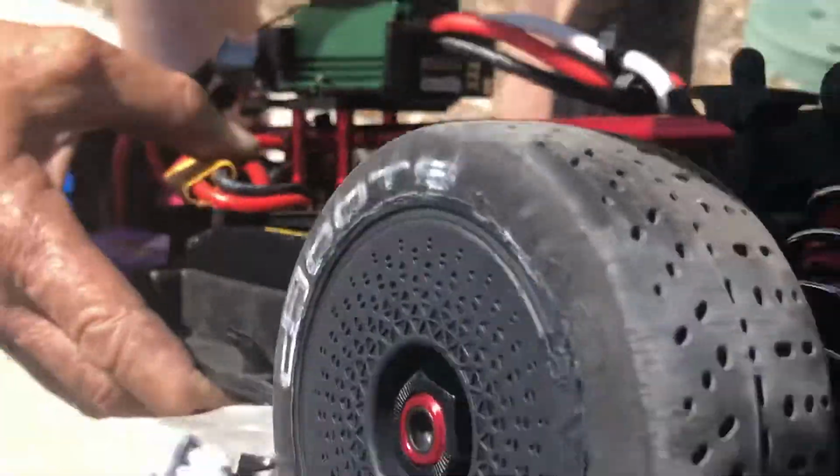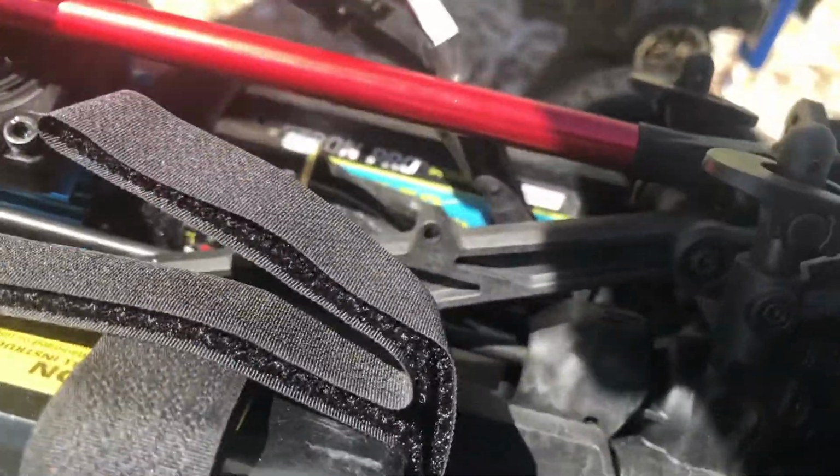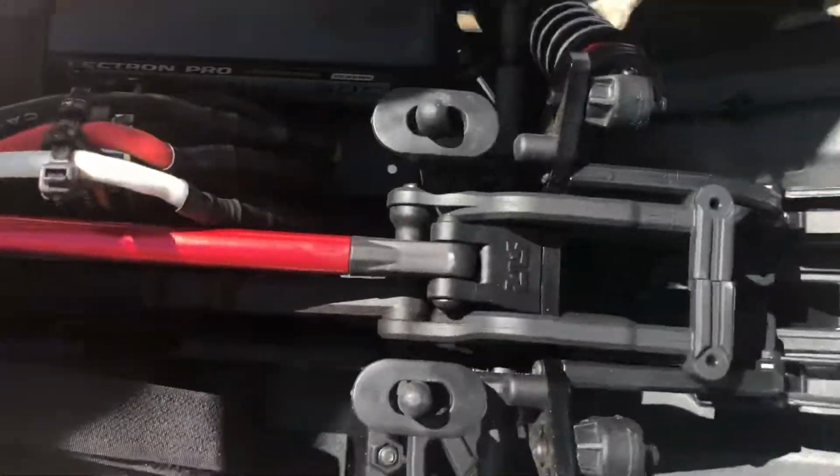Something happened to the center diff. It went into the bearing or something. Yep, something happened to the center diff. You can go ahead and stop it.